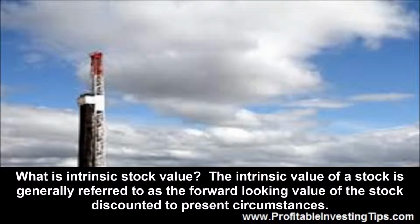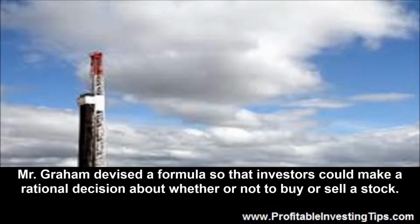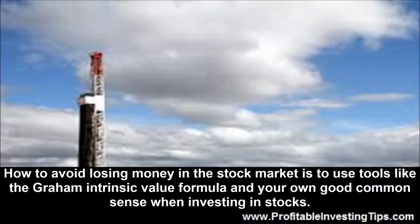The intrinsic value of a stock is generally referred to as the forward-looking value of the stock discounted to present circumstances. Mr. Graham devised a formula so that investors could make a rational decision about whether or not to buy or sell a stock. How to avoid losing money in the stock market is to use tools like the Graham intrinsic value formula and your own good common sense when investing in stocks.